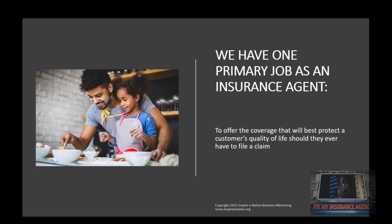We have one job as an insurance agent, and that's to offer the coverage that will best protect a customer's quality of life should they ever have to file a claim. So when we talk about processes, structure, order, task, it doesn't matter. Everything leads to that one result: to offer the coverage that will best protect a customer's quality of life should they ever have to file a claim.